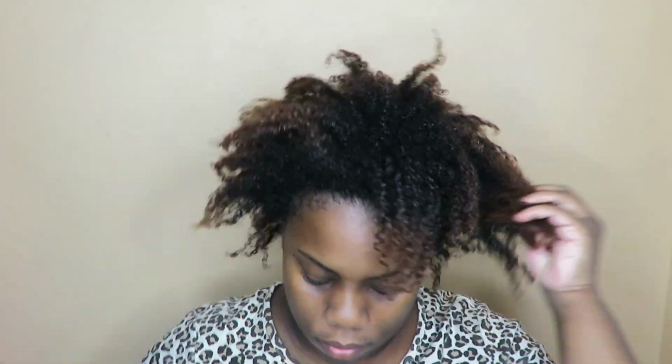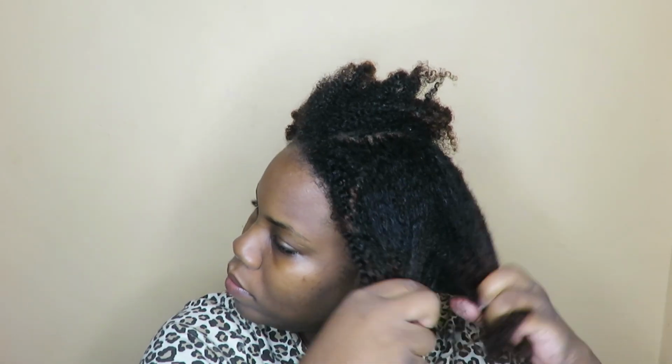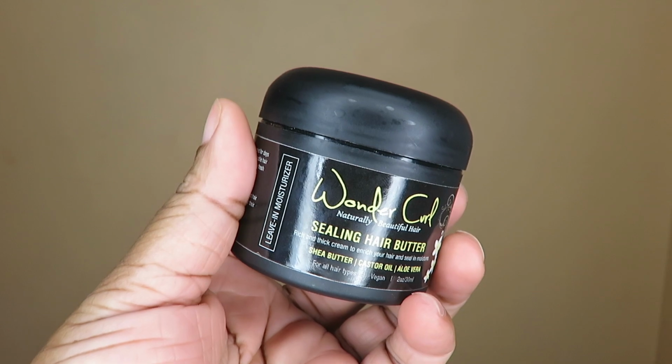Okay, deep conditioner rinsed out, and I'm just gonna take a quick moment and put my hair into some sections so that it's easier to apply the product in my hair. So since I didn't get a leave-in, I'm going in with their sealing hair butter.